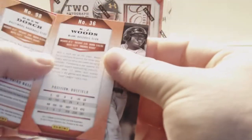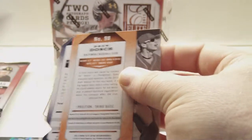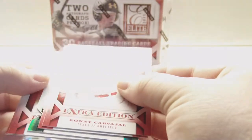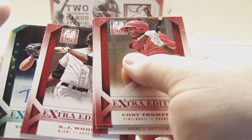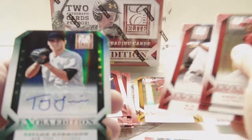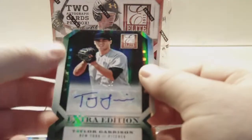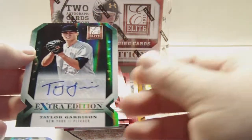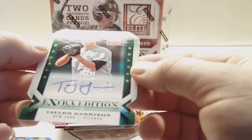Oh, no way. Is this another autograph? I think this is another autograph. Could be wrong, though. Wow, that's a green. Corey Thompson, Drew Doche, Ronnie Carvajal, KJ Woods, and it is. Wow. Taylor Garrison, green status die cut autograph, 22 of 25. What? This is crazy. Three autographs and a relic and an orange status die cut and a green status die cut of 25. That's crazy. Taylor Garrison. Wow.